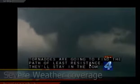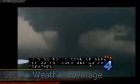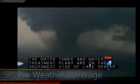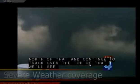It appears at this time it's going to go just north of that, and it's going to continue to track over the top of that, so we'll see what it does when it crosses the lake, but it's continuing to rip and grind all these trees up as it's crossed Sunny Lane, continuing to go eastbound towards Draper, and it looks like it's going to be about north of 149th Street here, Mike.